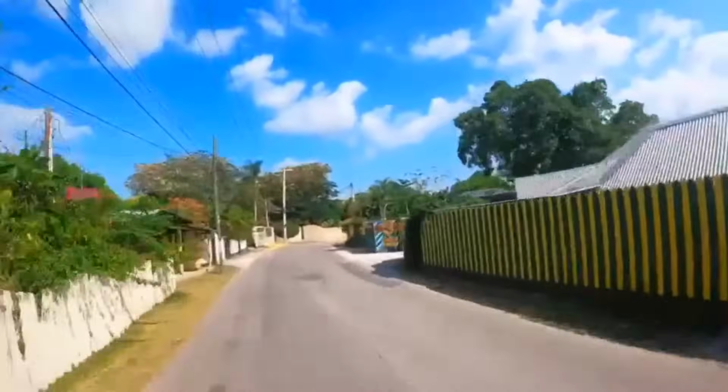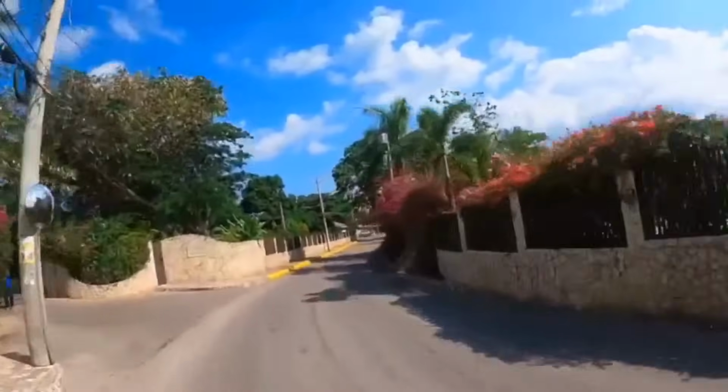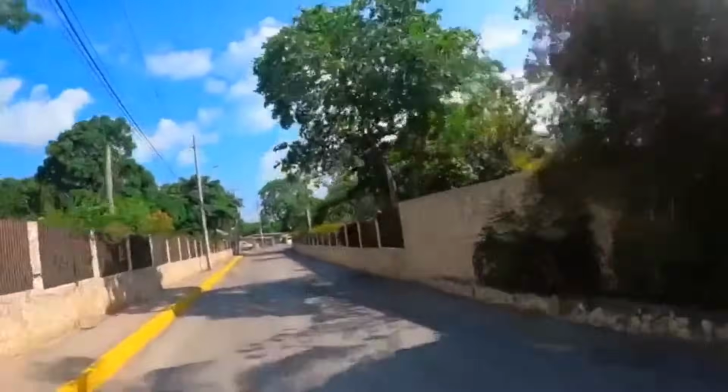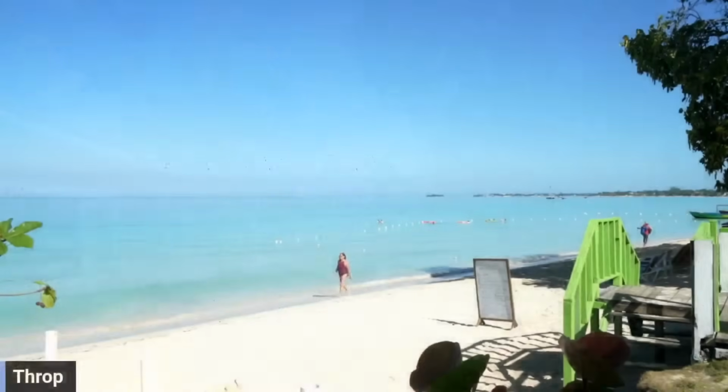Passing Pushcart on the right, which borders its sister property, Rock House, one of my favorite restaurants in the grill. They also have an award-winning spa.